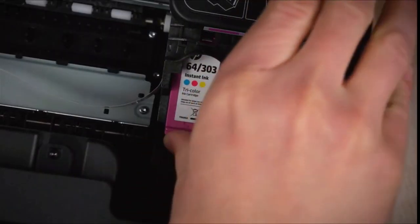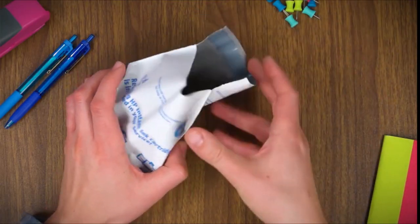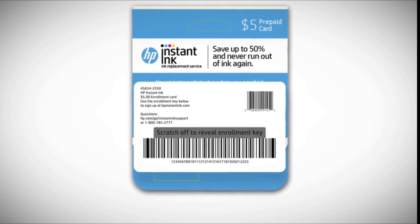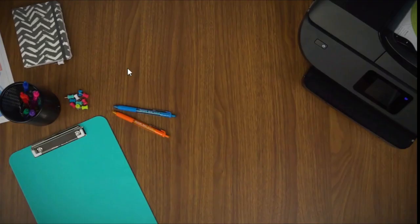Simply replace your empty cartridges with your new HP Instant Ink cartridges and use our prepaid envelopes to return your used cartridges for recycling. If you've purchased a prepaid card, use the PIN code on the back of your card to sign up. Once you sign up, you can monitor your account activity on the HP Instant Ink dashboard. So go ahead.